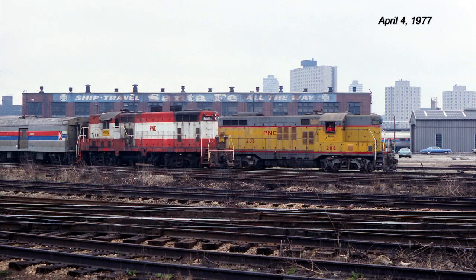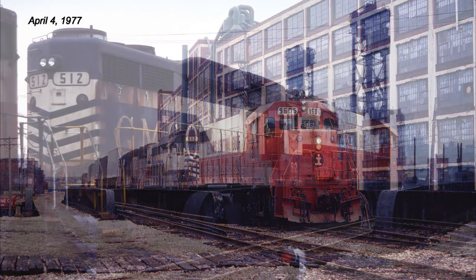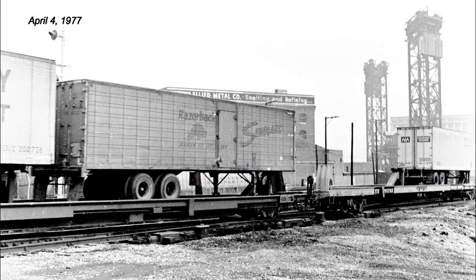Both of these Precision National leased Jeeps working the ex-Santa Fe coach yard would shortly be purchased by and painted Amtrak. This ICG piggyback train with a nice Gulf, Mobile and Ohio GP30 and trailer was the last train we caught. I captured a shot of this neat Seaboard Razorback service trailer as well.